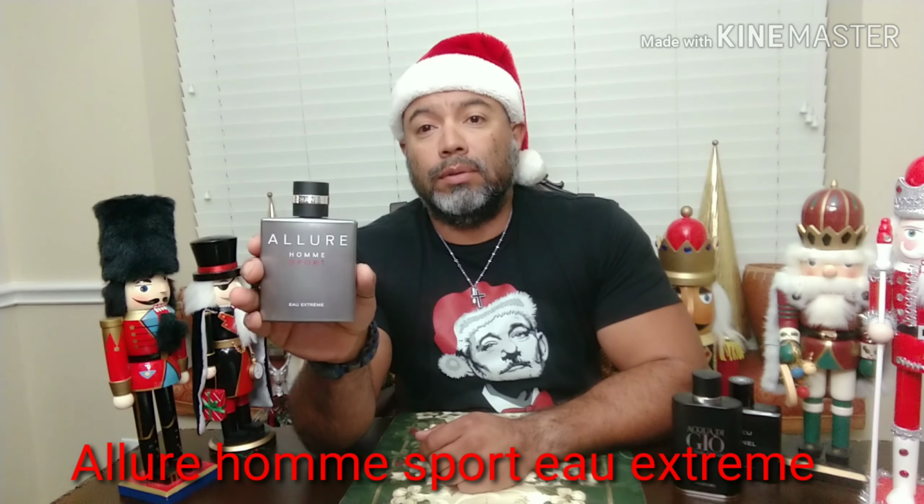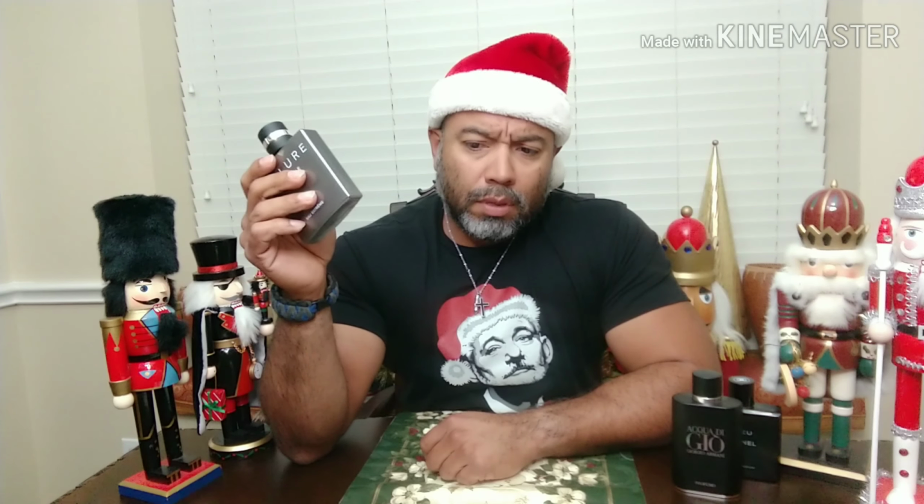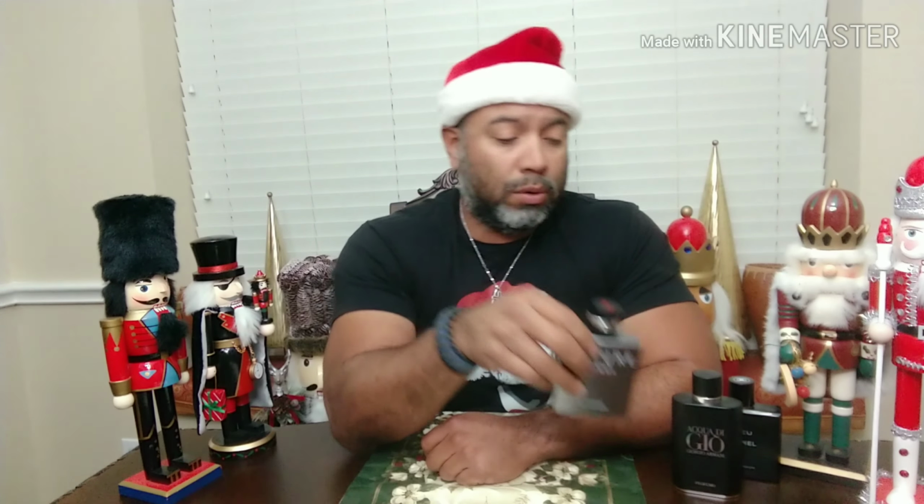Allure Homme Sport Eau Extreme. Allure Homme Sport itself is a versatile fragrance. They darken this up with a little bit of tonka, and this is going to be a workhorse. It can work day and night, any temperature, anything like that. Works great in the cold. It's going to have amazing sillage. It's going to really do the job. It's going to be very versatile. It's going to be something that you cannot go wrong with. And like I said, these are going towards number 1, so this would be number 5. And just a great all-around scent. Again, it's going to be a workhorse for you.